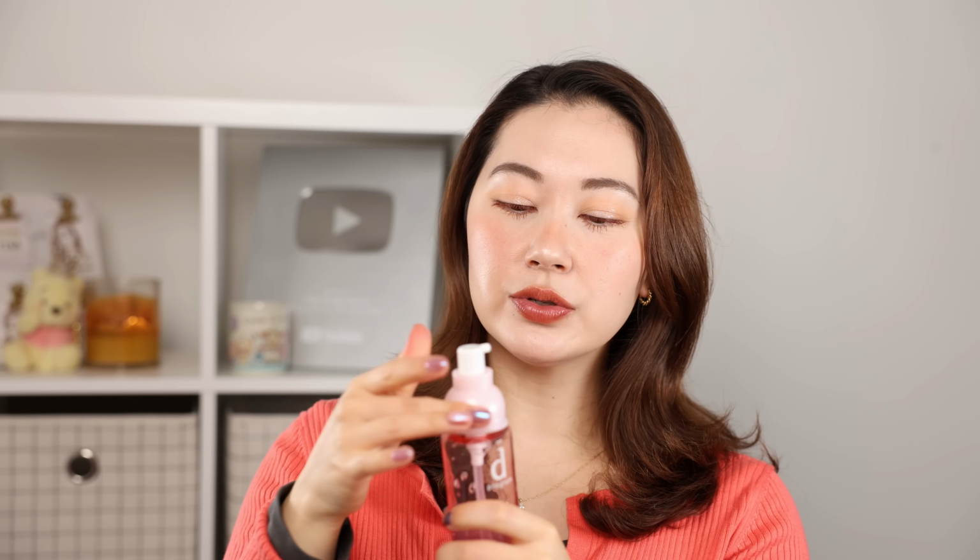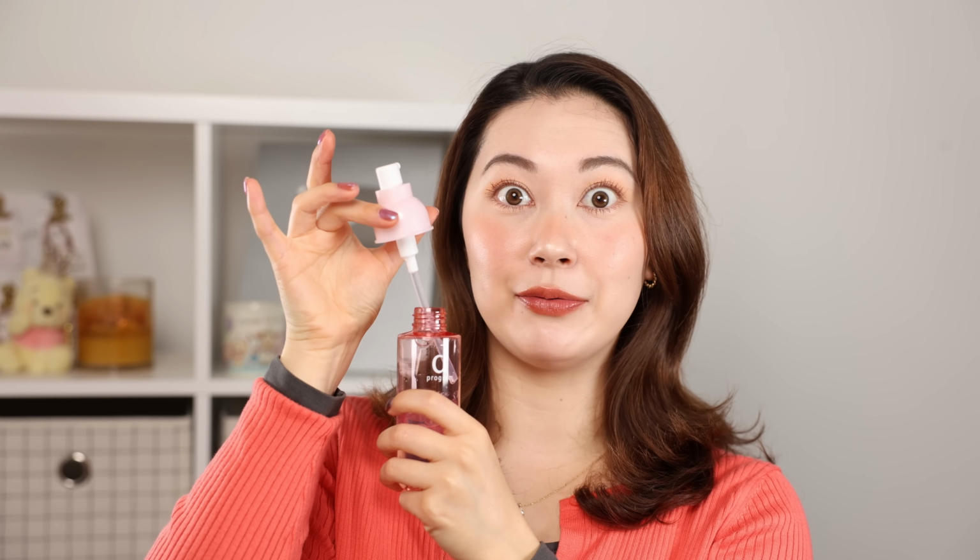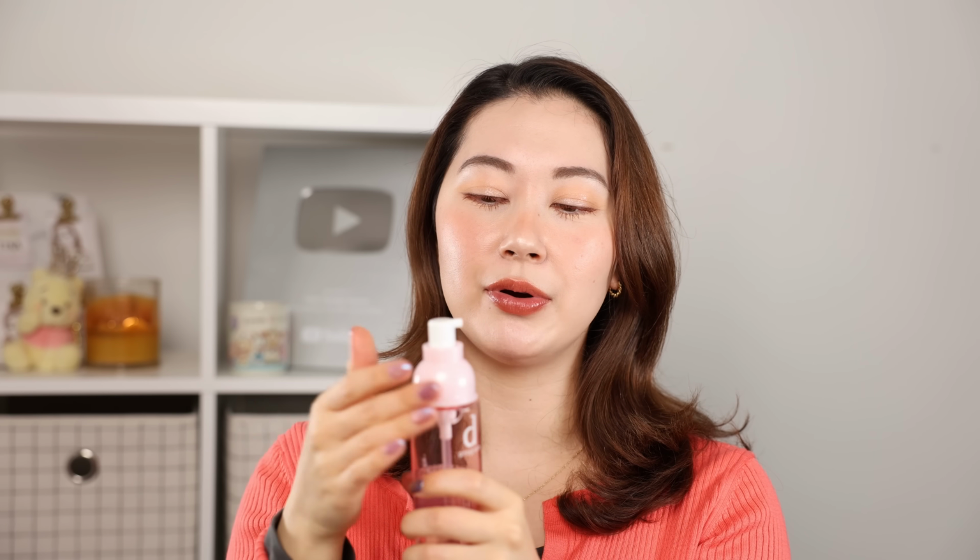The pump feels very high quality, and then you can also open it up to use their refills too. So they do sell refills for most of their products, and you can just keep refilling these plastic bottles. So that is definitely a nice little bonus about this product too.